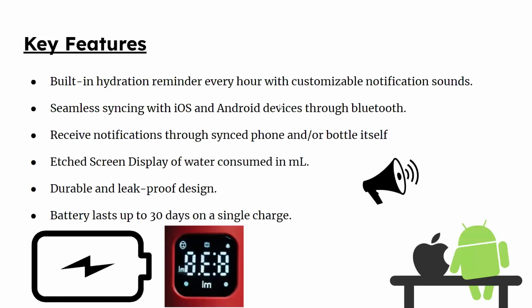Some key features of the bottle are a built-in hydration reminder that is customizable with notification sounds. There is seamless syncing with iOS and Android devices through Bluetooth. You can receive notifications through the synced phone and/or the bottle itself. There's also an etched screen display of water consumed in milliliters, telling you how much water you consumed. The design is durable and leak-proof. The battery lasts up to 30 days on a single charge.